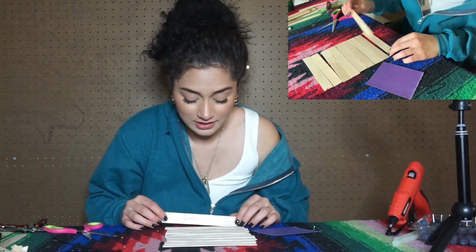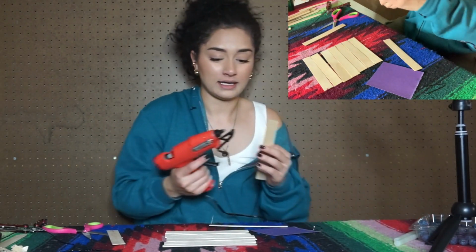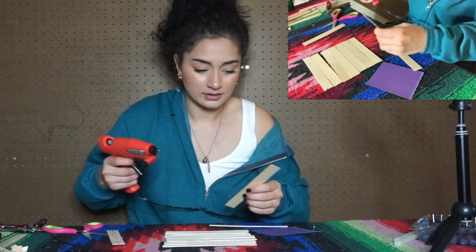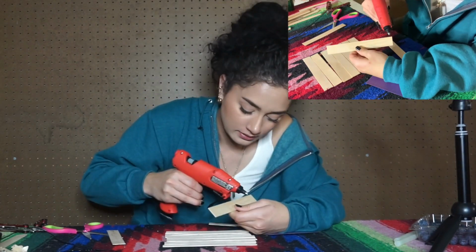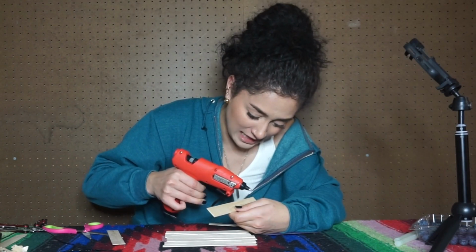So what I'm gonna do is I'm gonna glue these 4 together for the base of the table using my handy dandy new industrial glue gun. Nothing's happening.